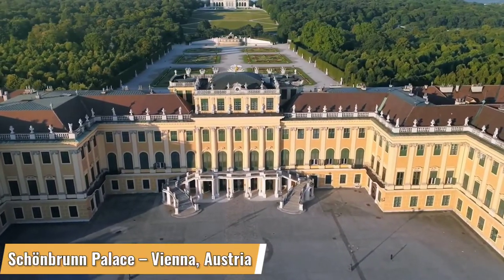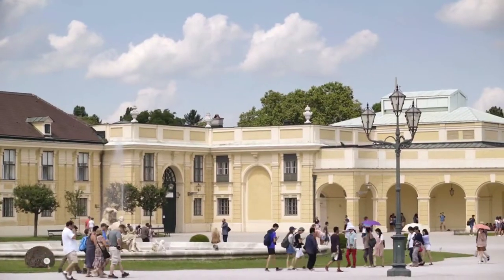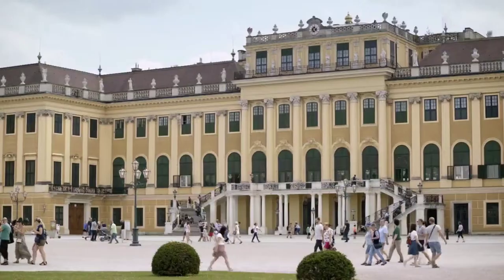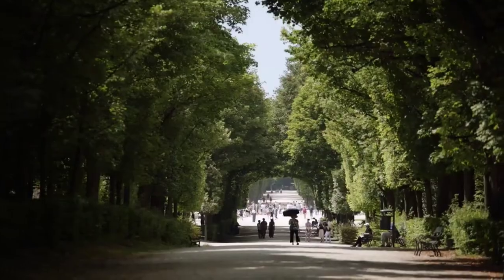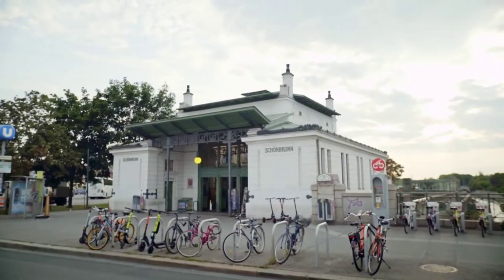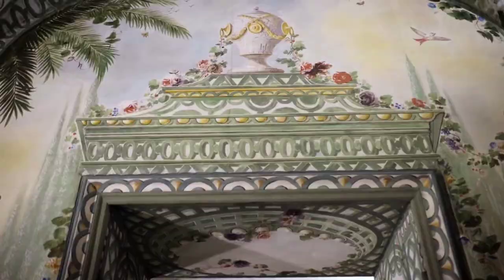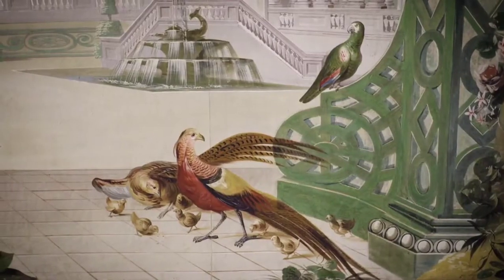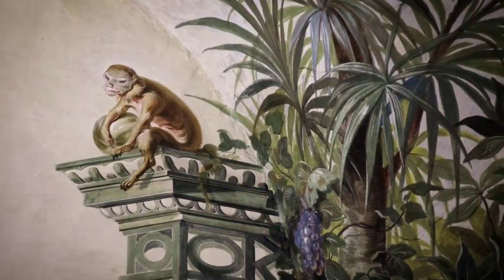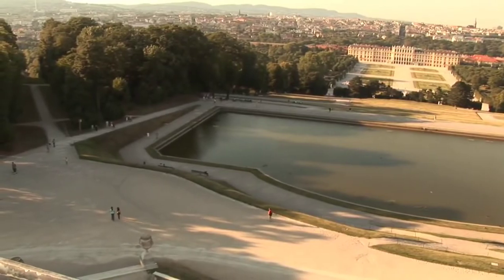Number 1. Schönbrunn Palace, Vienna, Austria. This gorgeous palace in Vienna, Austria is perhaps one of the country's most significant historical, cultural, and architectural monuments. A massive mansion called the Kotterburg stood in its position prior to the construction of this palace. In 1569, the Holy Roman Emperor Maximilian II purchased the area and installed wildlife for hunting and exotic birds for observation. People spent a lot of time in this area because it was popular for pleasure and hunting.